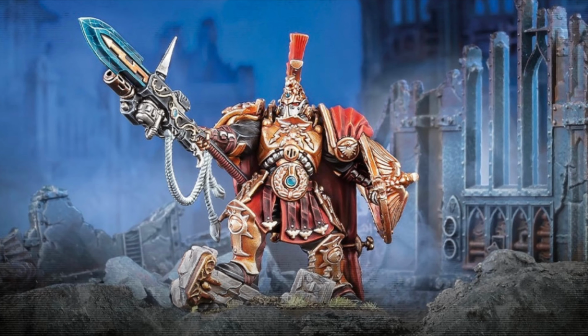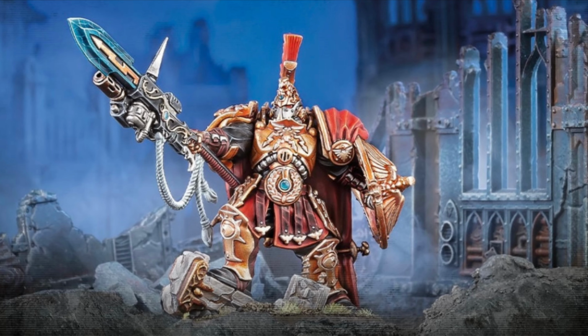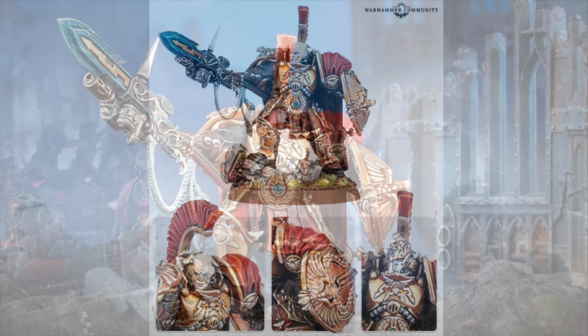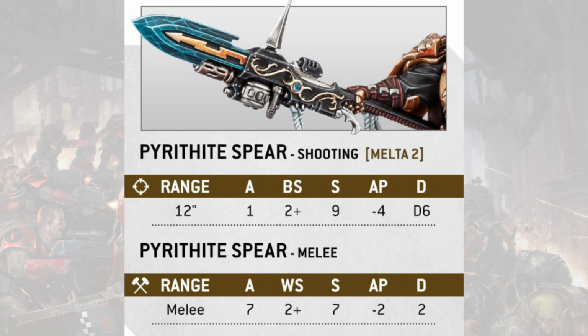So there's not much options in the kit other than the bear head or the helmet option, which we'll look at in a second. He's armed with a pyrethite spear and a presidium shield, and as I said, you've got that option there, as you can see on the screen now. You can put a bear head on there rather than the helmet. For me, I think I much prefer the helmet, but of course you could kit bash another bear head on there if you wanted to.